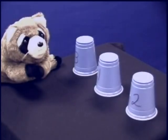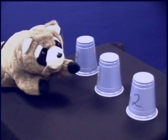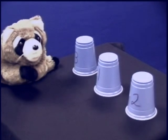Open your eyes, we're ready. I wonder, which cup is it under? Mr. Raccoon, do you choose cup number 1, 2, or 3? Mr. Raccoon chooses cup number 1. Let's see, is it under? No, it's not. I'm sorry, Mr. Raccoon. Try again.